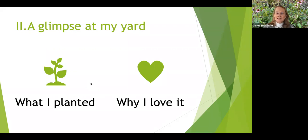I have featured plants from the understory layer, shrubs, and perennials that I have planted in the last few years. My garden also has large keystone canopy trees, oak, hickory, and black cherry, though I have not featured these today.